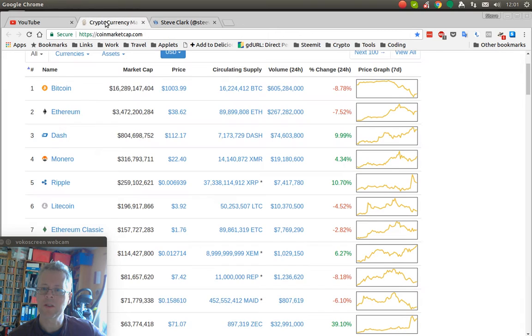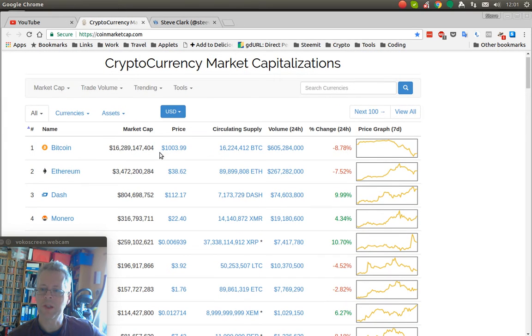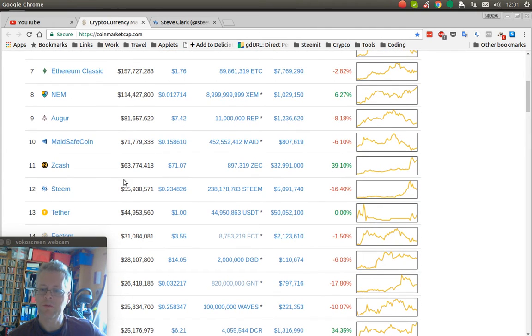You can see that on the cryptocurrency market, Bitcoin's up the top there, worth $16 billion, going down a bit at the moment. And Steem is down here at number 12, currently at 23 cents, or it was last time I refreshed this. It's gone up a bit in the last day or so. It was down about 7 cents.